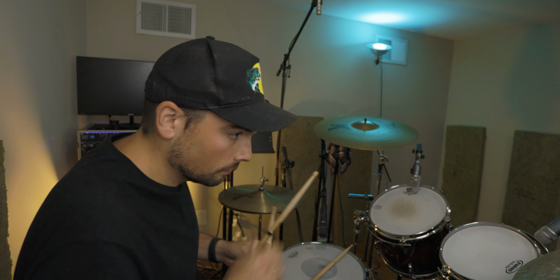So you can kind of hear how this one is a little more aggressive, the hickory, and this one is a little less aggressive and more like light and honestly kind of full, the Bolero.